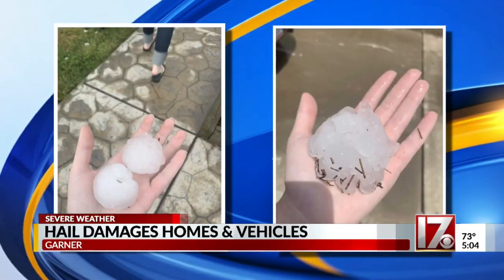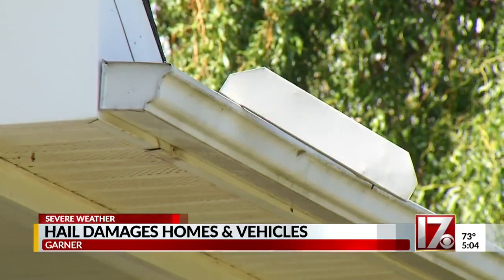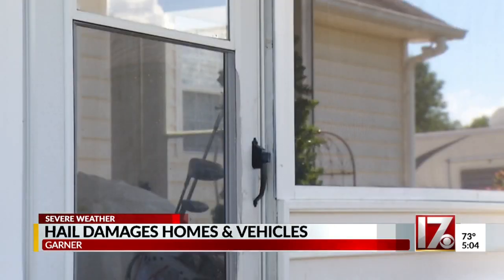And to give you an idea of the size of the hail, I want you to take a look at some pictures. Brittany Massengill took pictures of the hail at her home in Garner. That's where we are right now. She was at home with her mom and her two-year-old son when she says the storm came suddenly, damaging their home, cars, and an RV.